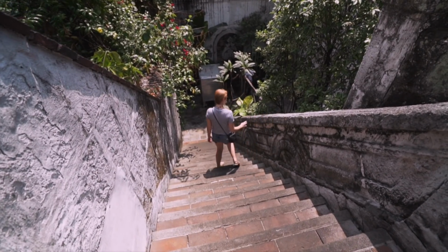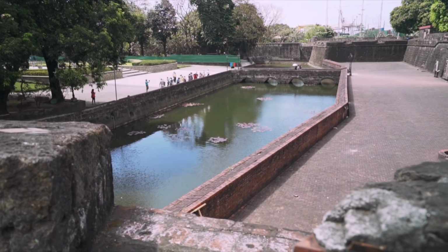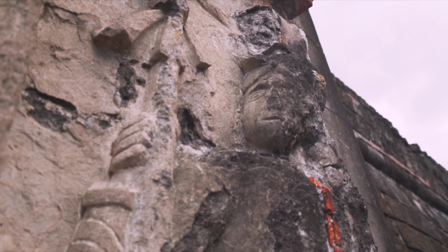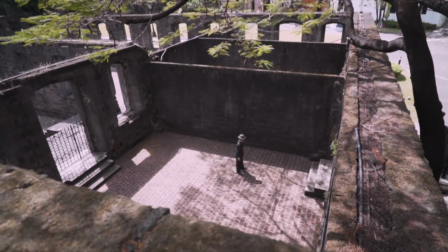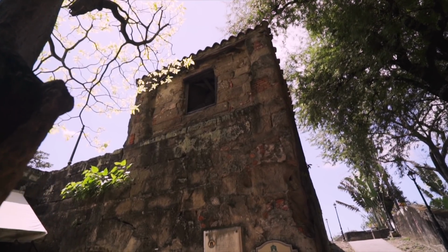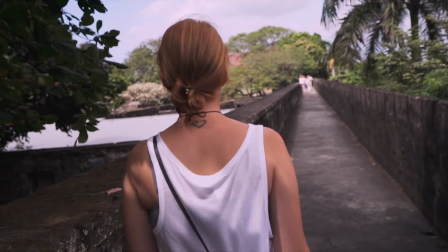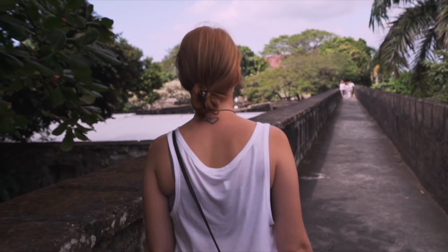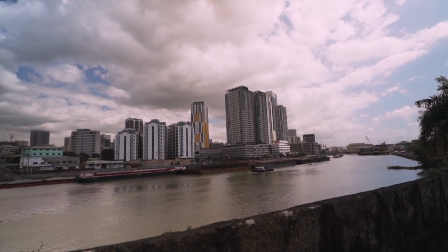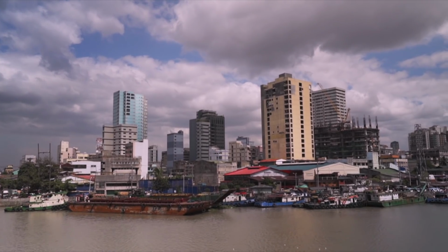Guarding the city from invaders was Fort Santiago. It's now a popular tourist attraction in the Old Town, but it was used as a brutal prison throughout its history. The highlight of our visit here was walking along the top of the city walls, where you can get some amazing views over the Pasig River. And from this vantage point, the Spanish rulers kept an eye on the growing migrant population across the river.